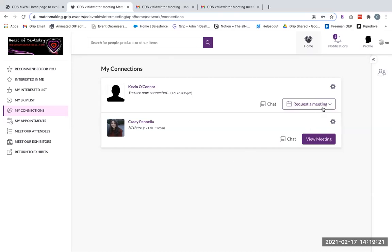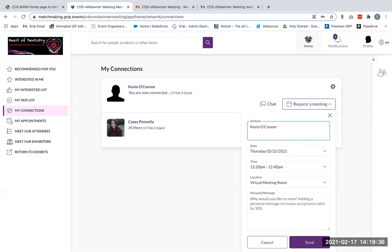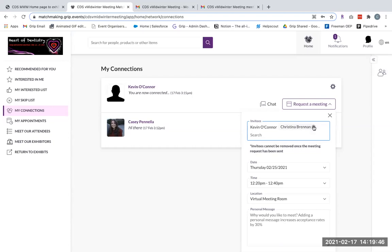So to request a meeting, you're just going to click on request a meeting, and then you'll see the meeting details below. So I'm requesting a meeting with Kevin. If I want to add additional users to that meeting, I can do so by clicking on the plus sign and adding additional participants of the event.